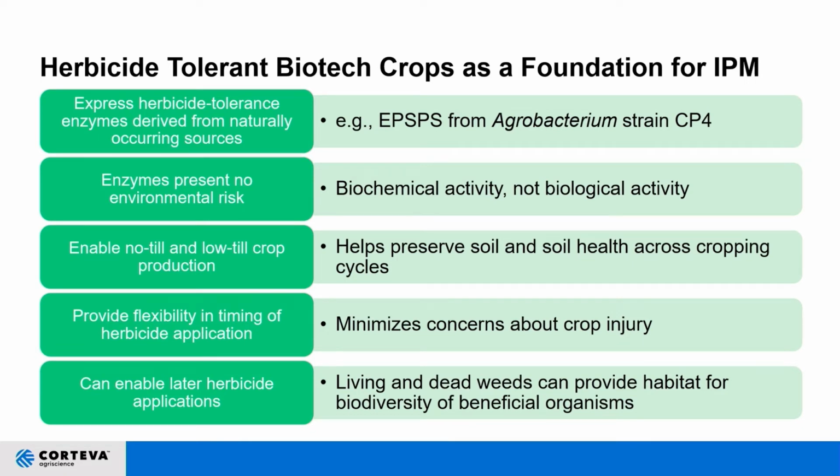And there's a beautiful study from the UK from around 2000, where they looked at using herbicide-tolerant crops and the ability to allow weed populations to develop and then be sprayed with glyphosate, and saw a great increase in the biodiversity in those fields, as both the living and the dead weeds can provide habitat for beneficial organisms.